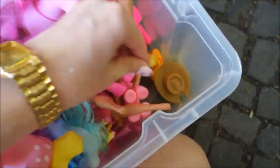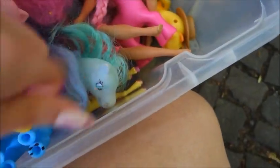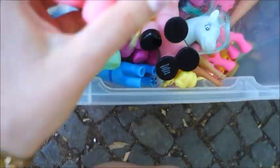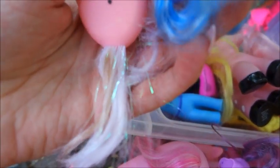Another filly. And oh, here's a Pinkie Pie, I think. Oh yeah, that's a real Pinkie Pie. I mean, I have already Pinkie Pie now two times. Not sure. They are quite cute. Oh, 1997, so from the 90s.